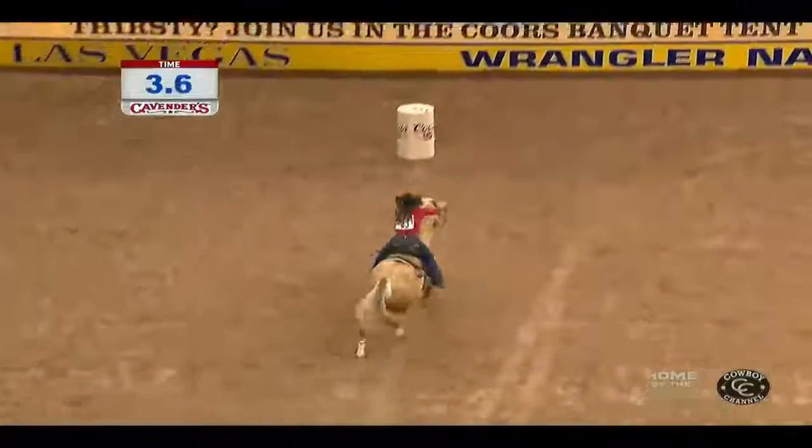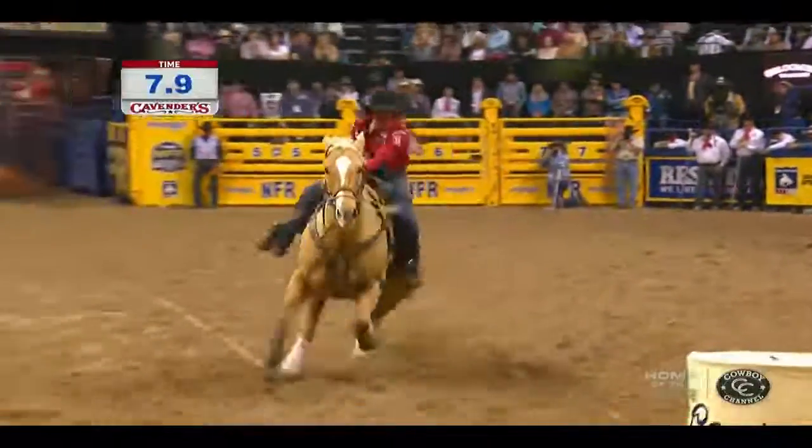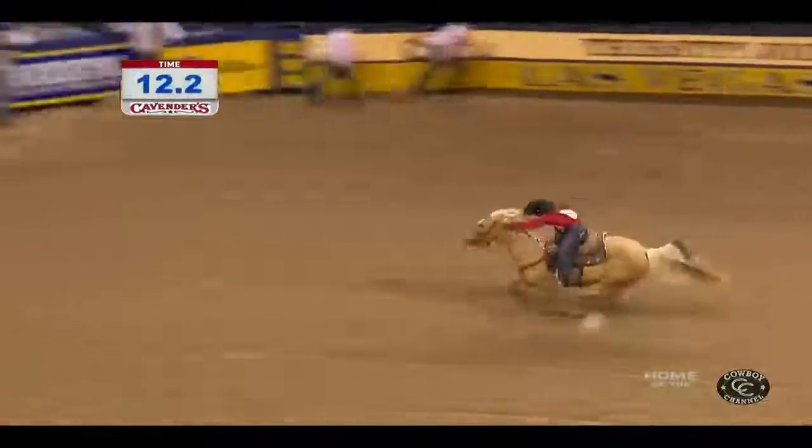Nice clean first. You know, she just keeps climbing back up in that average race as well. Whoops, she kind of had to catch her there at the third to keep her from dropping in, but let's see.